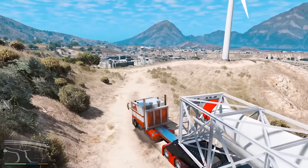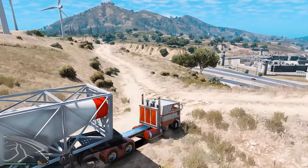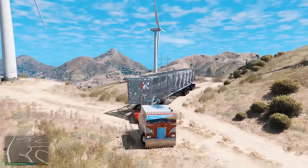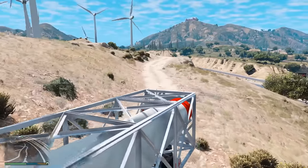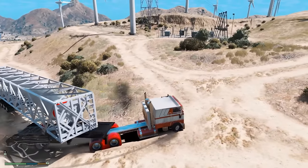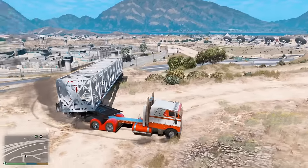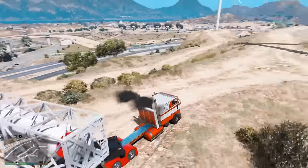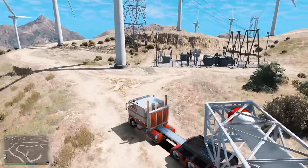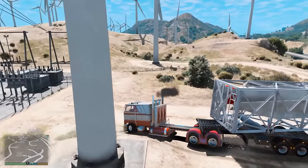Now that we made it up here, I'm feeling a little bit more confident with this truck, so I think I should be able to do the other two loads without an issue. Whoa, I didn't set this up right at all. But I think we're okay. I got saved there. Luckily, nothing was there. Now we have a couple more turns, a couple more hills.